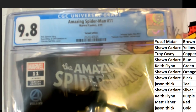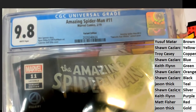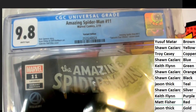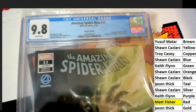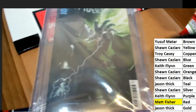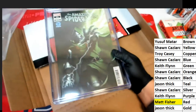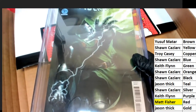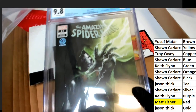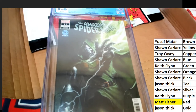So the color red did it. I want to highlight Matt F. and just say another congratulations, man. The color red was the color to have. We can see it. The artwork, perhaps a little better. I'll take it out of the sleeve. Try and get you a nice good look at this thing. So yeah, it's just a beautiful looking cover. And a very nice hit.